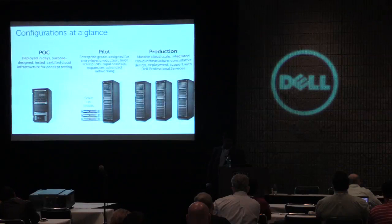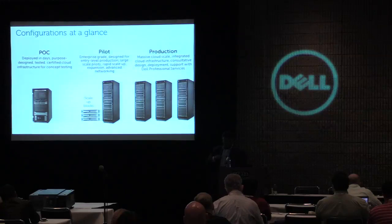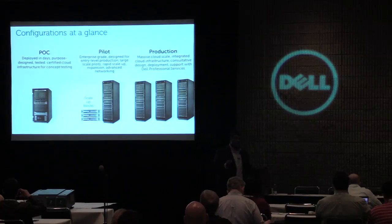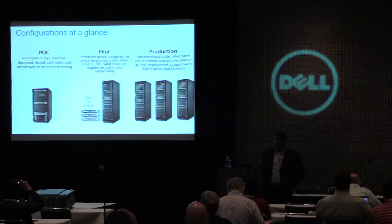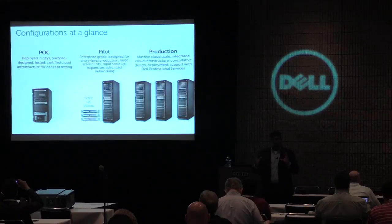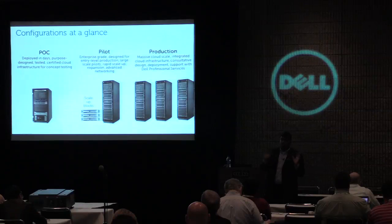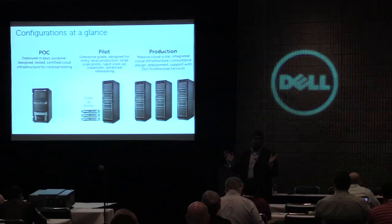Okay. Now, we'll all spend a little bit of time on this. In the same vein of trying to make it simple, what Dell has done, in partnership with Red Hat, is actually pull together three configurations for our customers on how they want to buy. One would be a POC, and POC here means proof of concept.